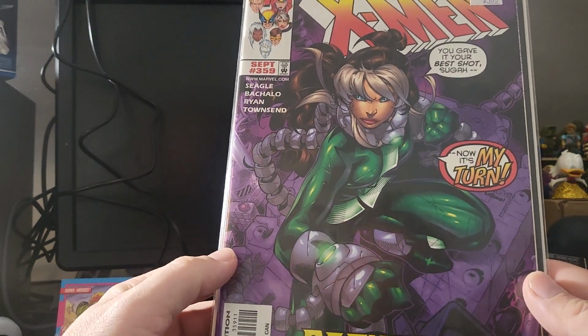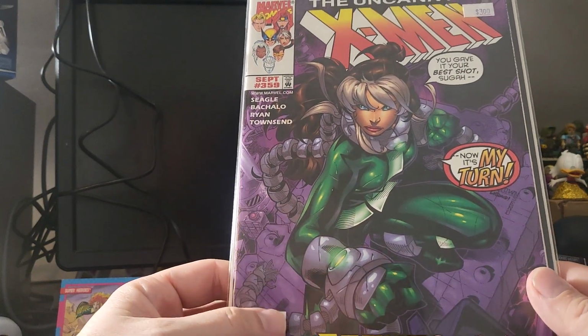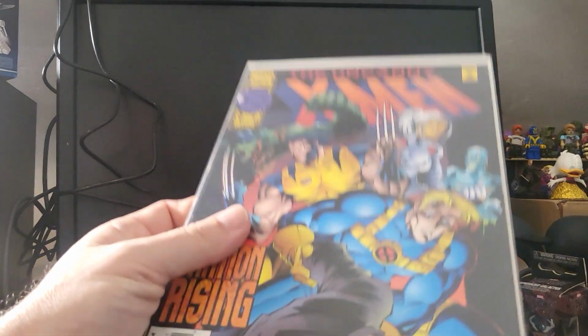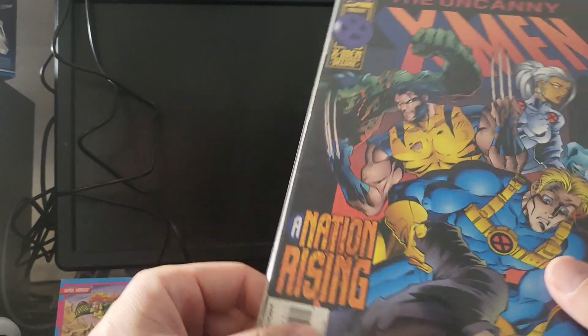So, I already have this. This is Uncanny X-Men 359 with Rogue on the cover. I really got it just because I think it's a pretty cover, and I have a feeling that there's enough X-Men fans and pretty women fans that this will probably get purchased. This is X-Men 323, and you have to look really closely down here to find the issue number.